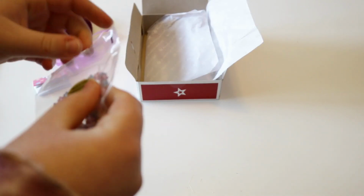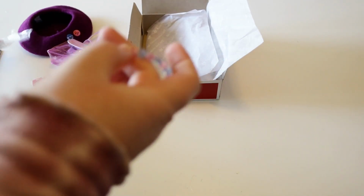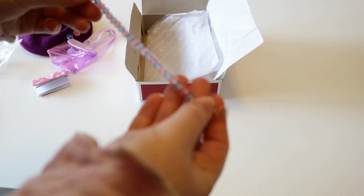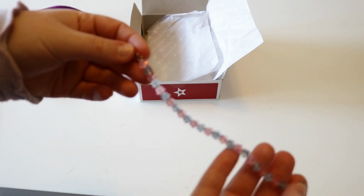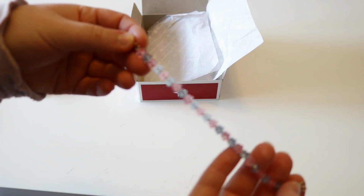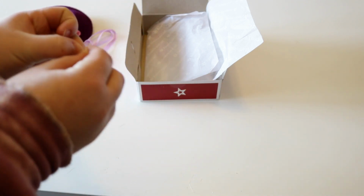Next we have her necklace. This is such a cute little necklace. Oh my gosh. So first of all, it's clear, and it's very stretchy, okay? It's kind of like a choker, a little bit, kind of reminds me of that. It has pink and blue flowers on it, and they're clear flowers, so you can see through them. Very, very cute.